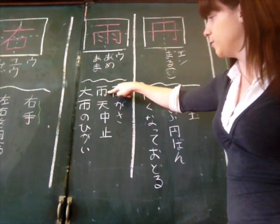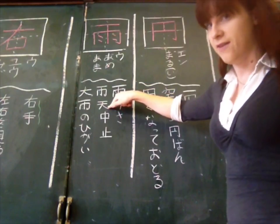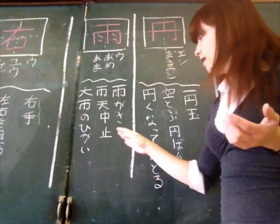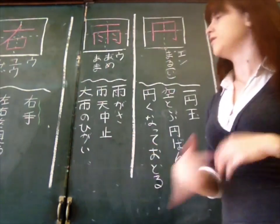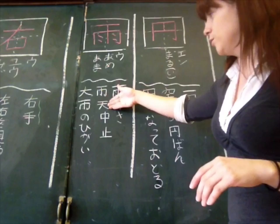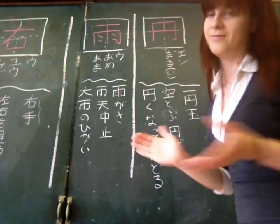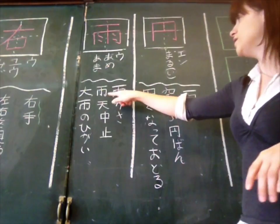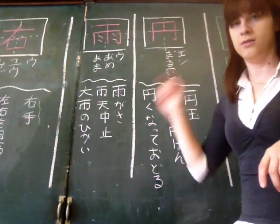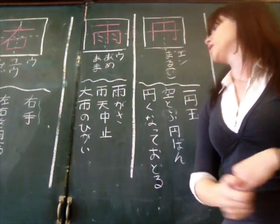The kanji are for rain, heaven, basically, the middle of, and to stop. So, was canceled in progress due to rain from the sky. So this is using that u. So uten chushi. Uten chushi.